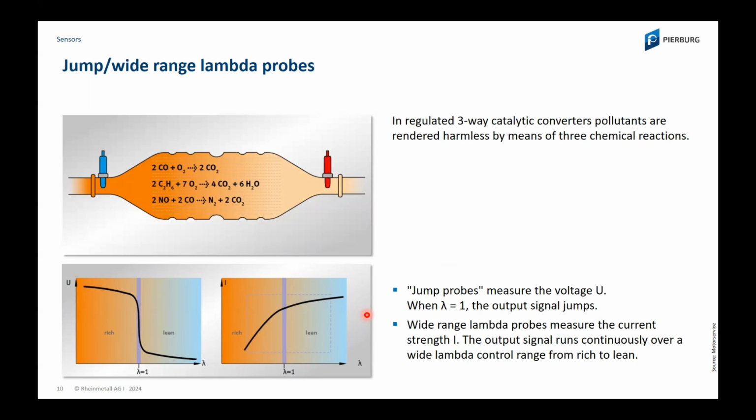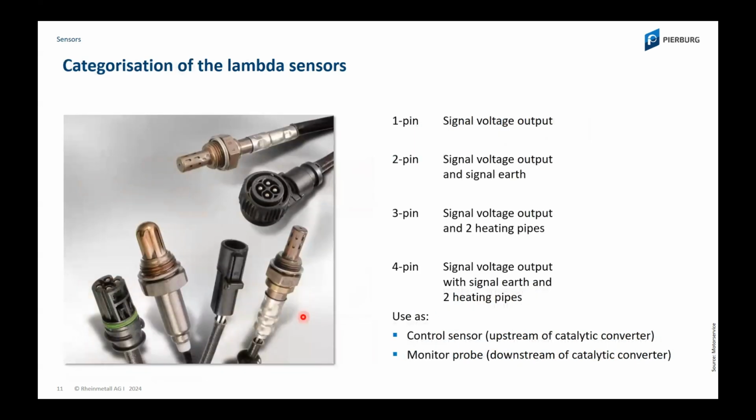With the jump probe, we are able to measure lambda ranges up to lambda 1.3. With the wide range lambda probe, we are able to measure lambda rates up to approximately lambda 10. So especially on direct injection engines and diesel engines, that is needed.